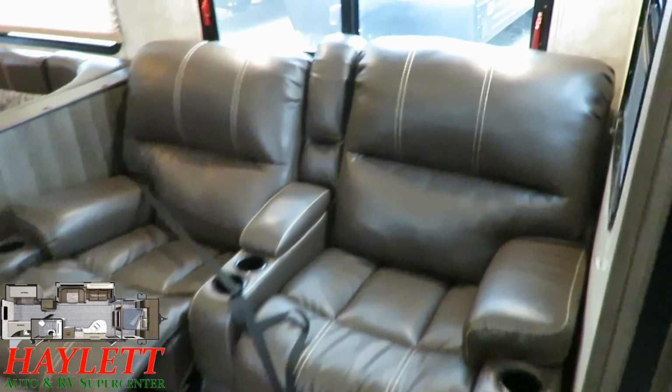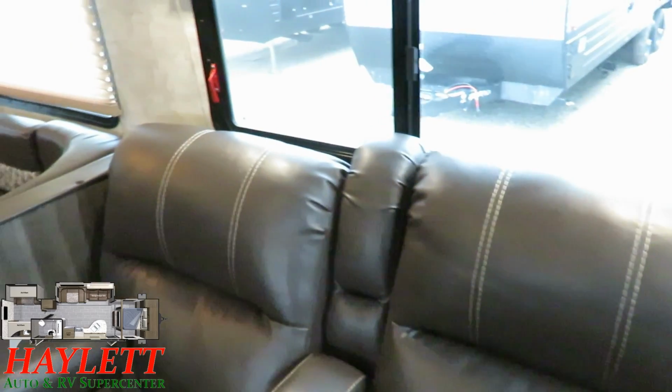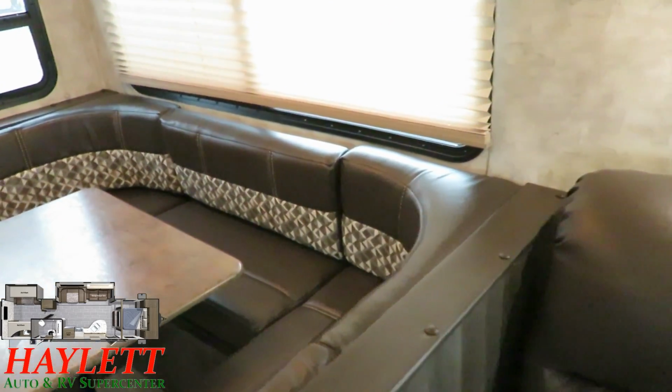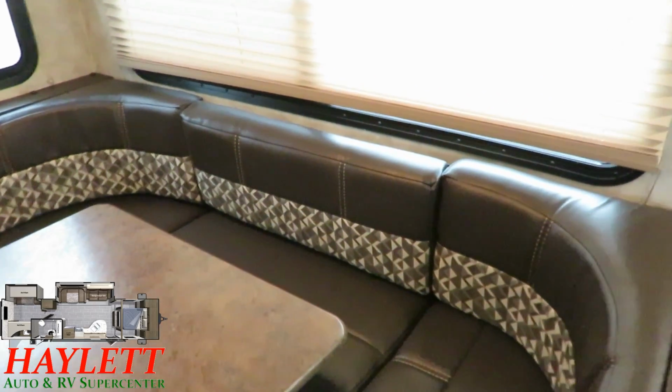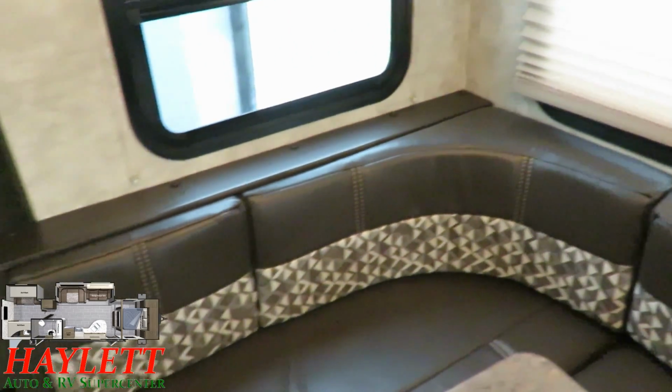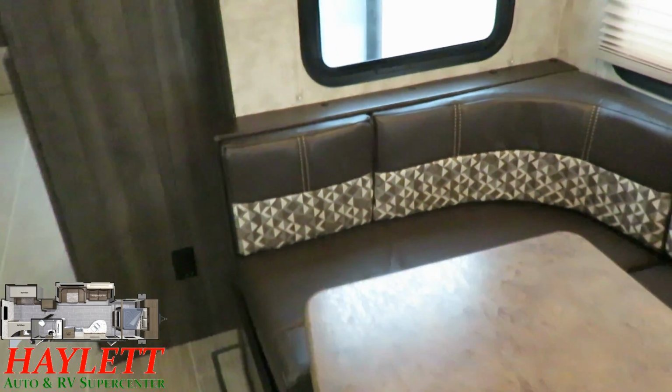The upholstery is in great shape. I mean, other than the fact that it's a 2017, and we've been sold out of 2017s for, like, 2 years now, this thing looks new. I mean, it's in amazing condition. The biggest thing is they just really didn't use it.